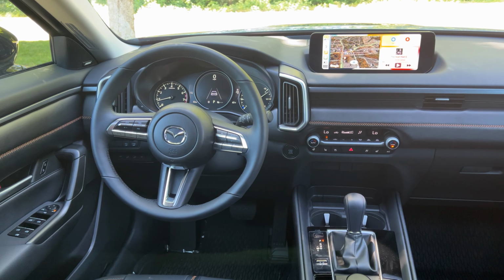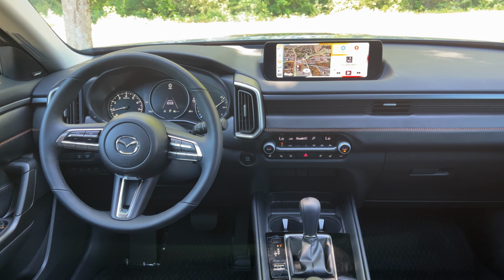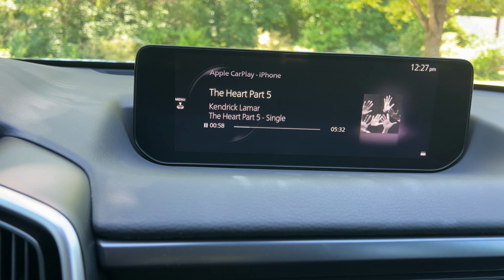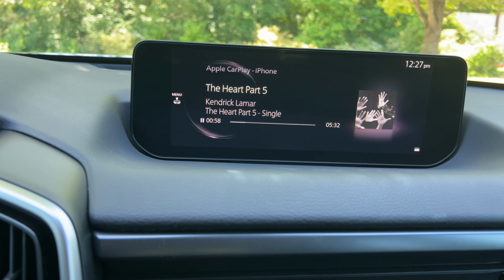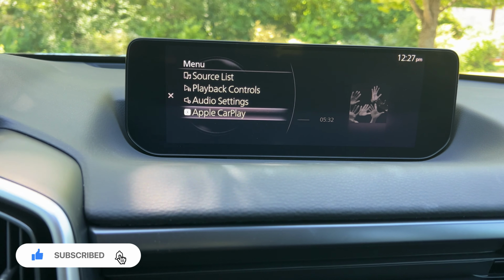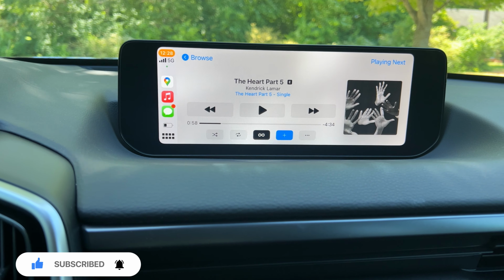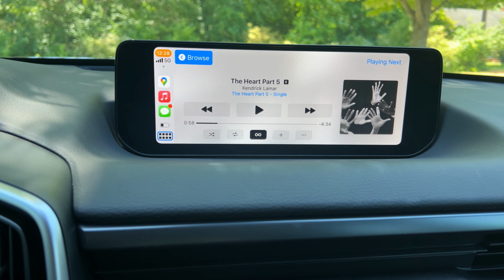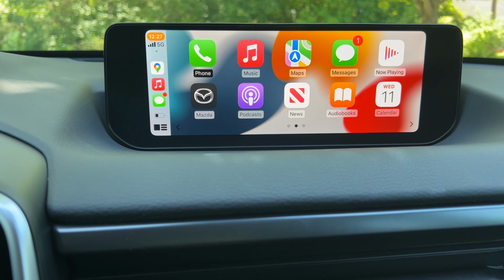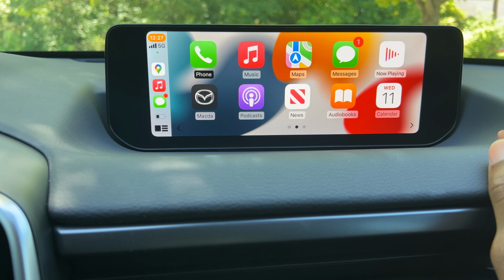The interior of the CX-50 is unique to this vehicle and overall has good quality materials. At the center of the dash is a 10.25 inch display. Mazda notoriously hates using touchscreen displays as they think they are distracting. But as an Apple CarPlay user, I find it less distracting to touch the screen than to use the scroll wheel when using Apple CarPlay. Thankfully, Mazda has compromised and now allows for touch functions when using Apple CarPlay.